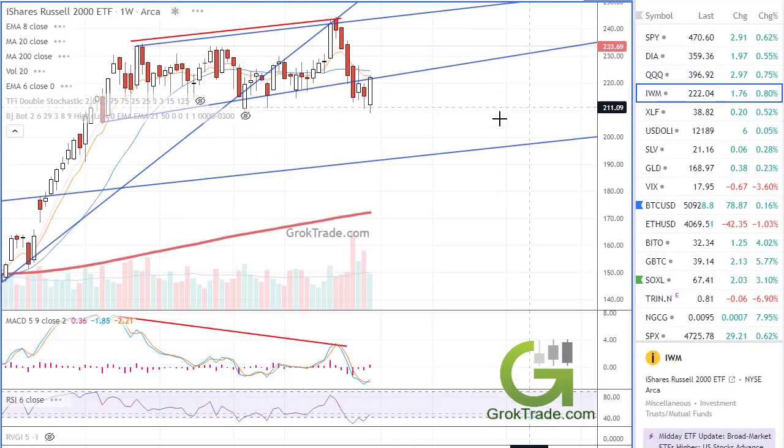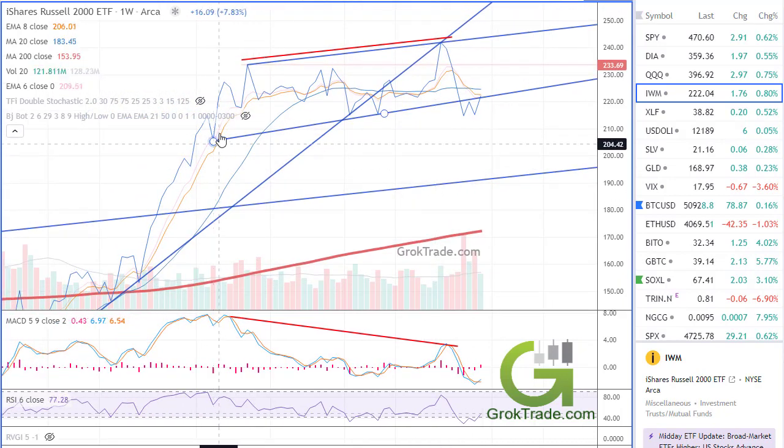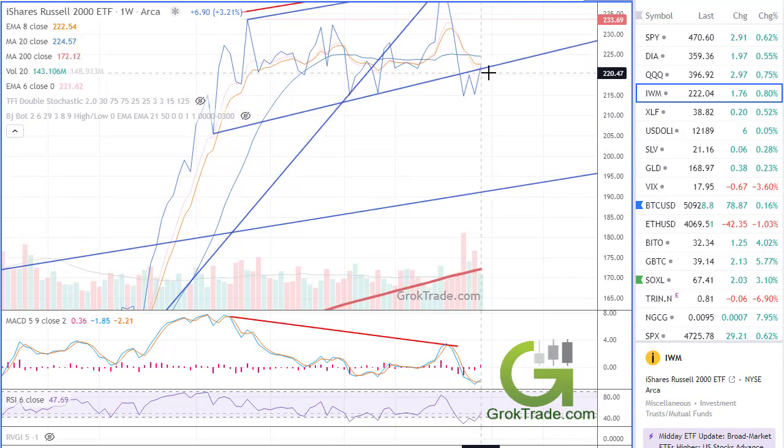Not bad. Russell's 2000 was very interesting. If you go to a line chart, I want to show you this. You'll go to swing low. We broke that swing low. That area of support now is resistance. We dropped down. It should have been resistance again, but right at the end of the day on Thursday, because Friday we're off due to Christmas weekend, it closed above that line, guys.